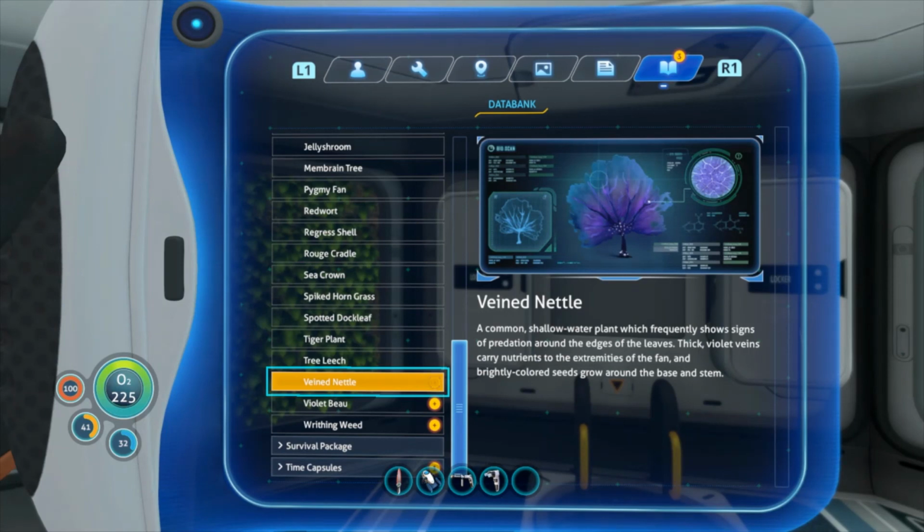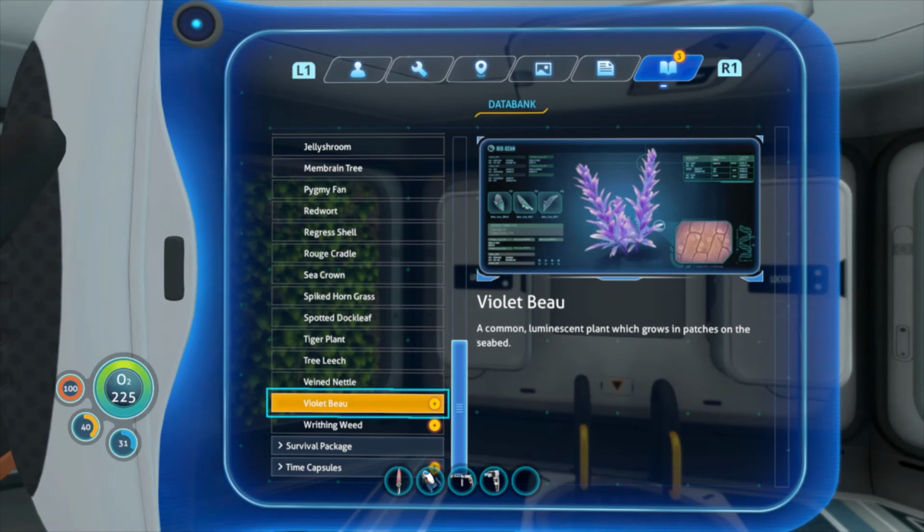Veined nettle. A common shallow water plant which frequently shows signs of predation around the edges of the leaves. Thick violet vines carry nutrients to the extremities of the fan, and brightly colored seeds grow around the base of the stem. Violet beru, a common luminescent plant which grows in patches of the seabed.